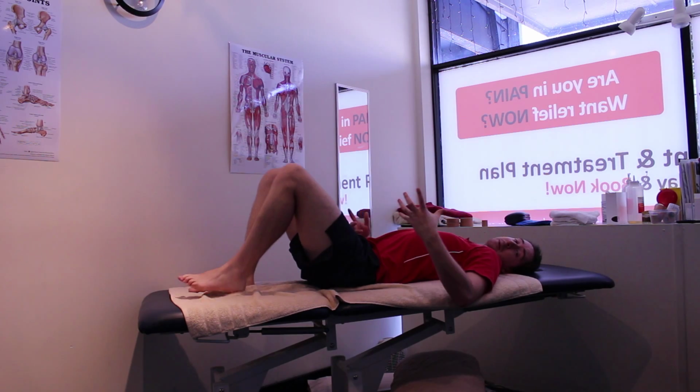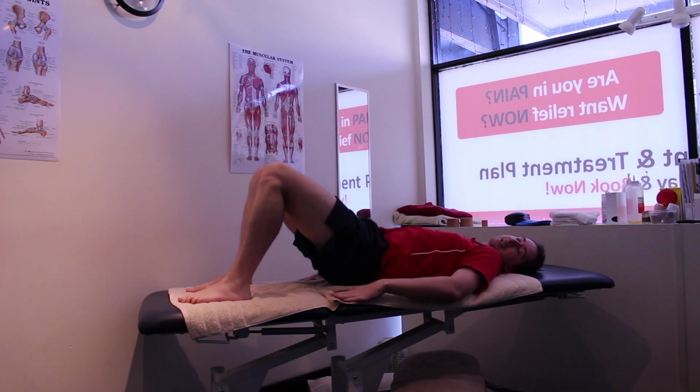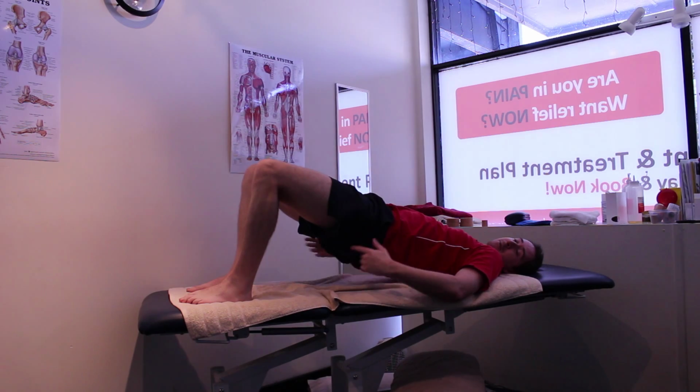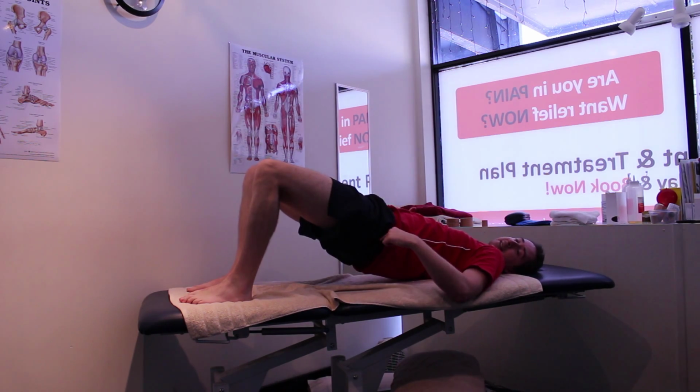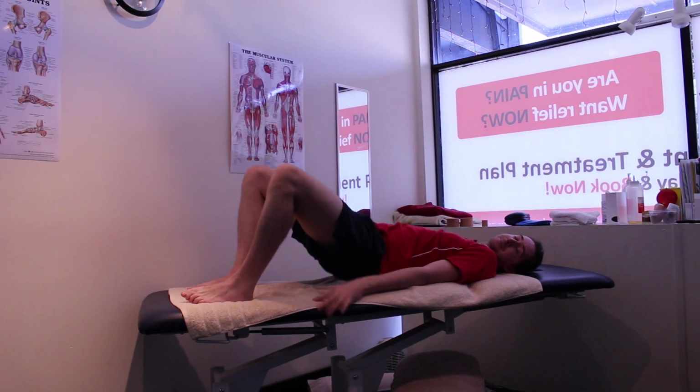Your next exercise would be a glute bridge, like we discussed in the anterior knee pain tutorial. So tummy down, squeezing the glutes, and coming up into that position. Feeling it mostly in the glutes and the tummy, not too much in the lower back, nothing in the hamstrings, so you don't want to be cramping or tightening up in the hamstrings.